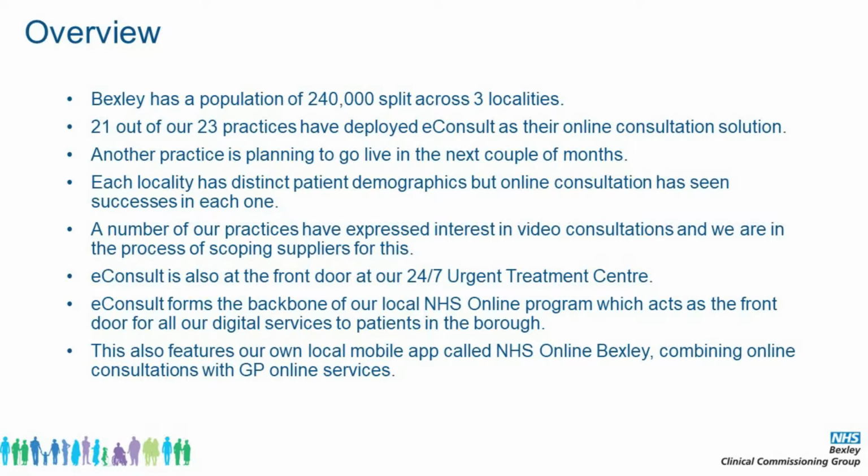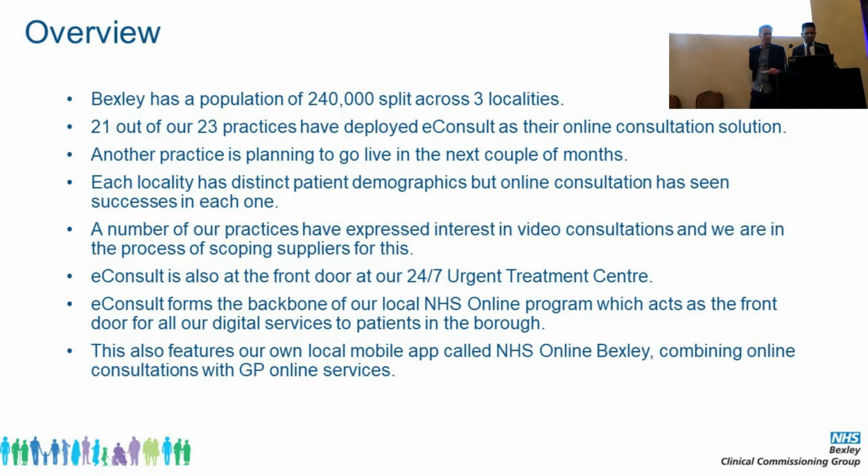I'm just going to start with an overview of where we are in Bexley and the challenges that we face. We have significant challenges around primary care, particularly looking at sustainability and resilience of our healthcare provider in general practice, recruitment and retention of workforce. And we have 23 practices that are split across 3 different localities with very differing needs and challenges. Also in Bexley we have no acute trust, which also causes a challenge for us, particularly around how patients can navigate around the health and care system and knowing which services to access and when.